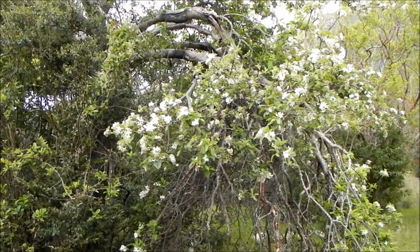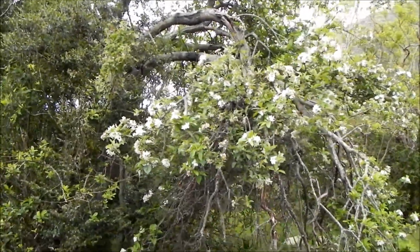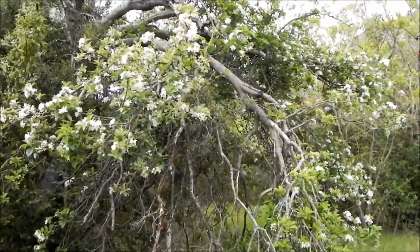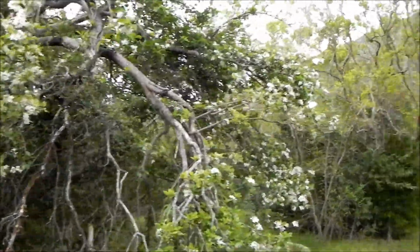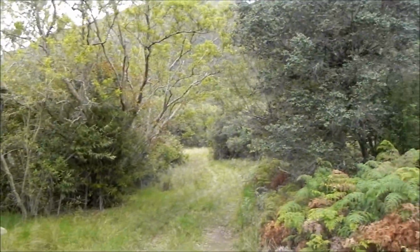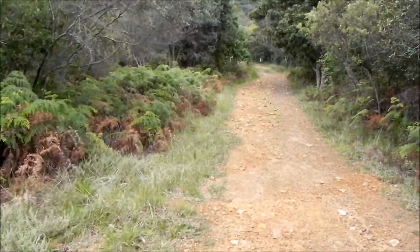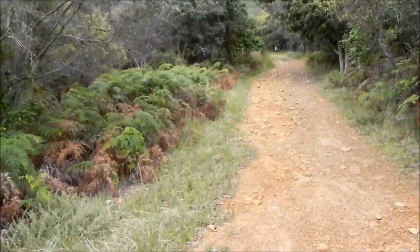Here's one of the old apple trees in Kirstenbosch, which is a leftover from the era when this part of the world was settled as a farm, and we're now going on up the Stinkwood Trail towards Skeleton Gorge.